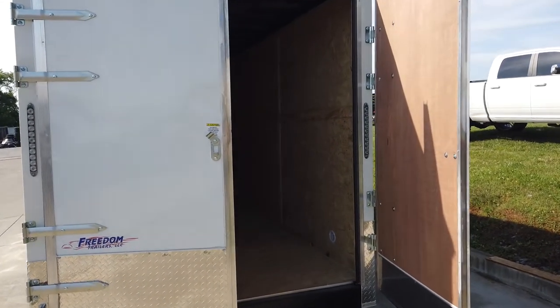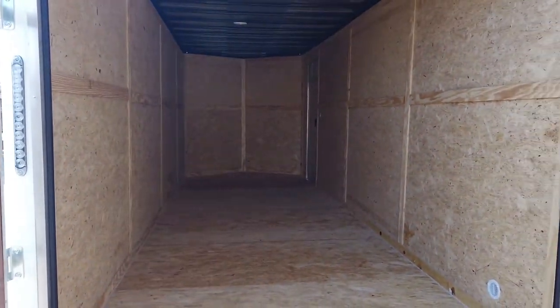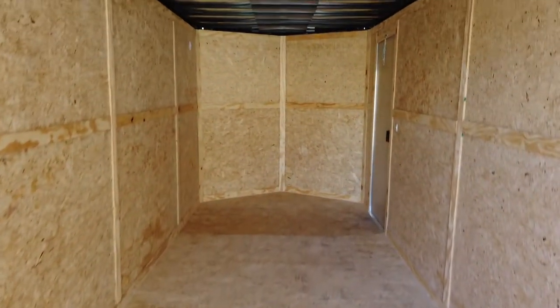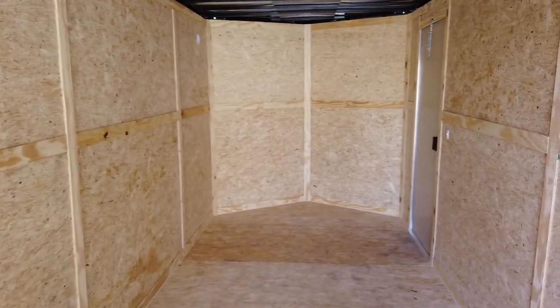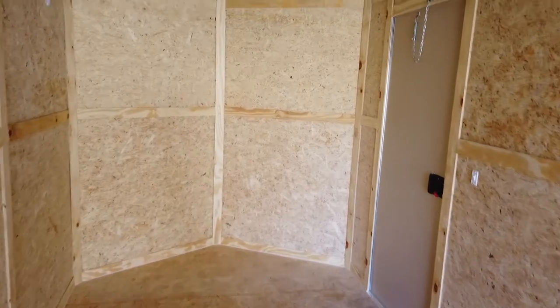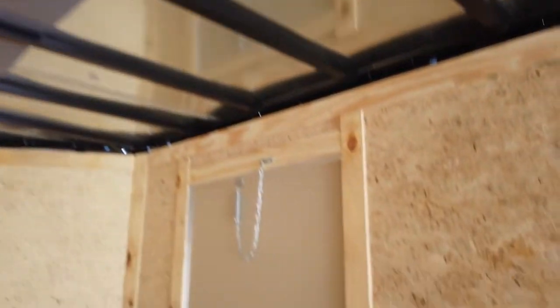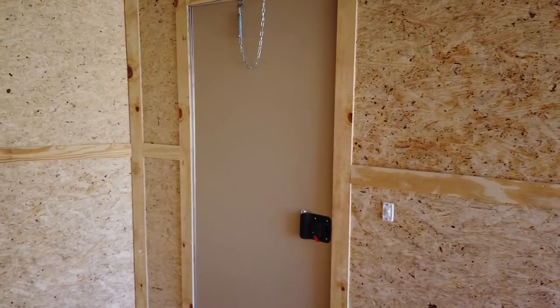This trailer does come with the barn doors. Inside is all heavy duty plywood for the walls and floor. Features a dome light. Has the passenger side entry door.